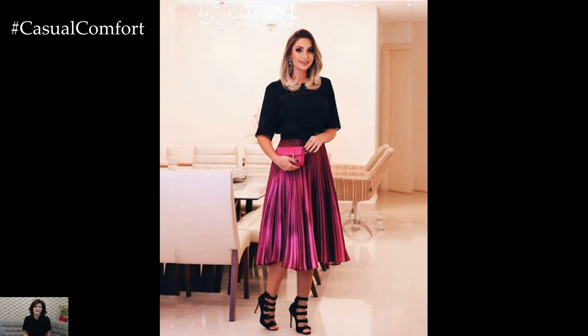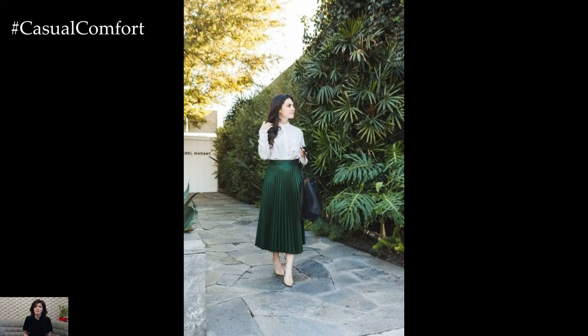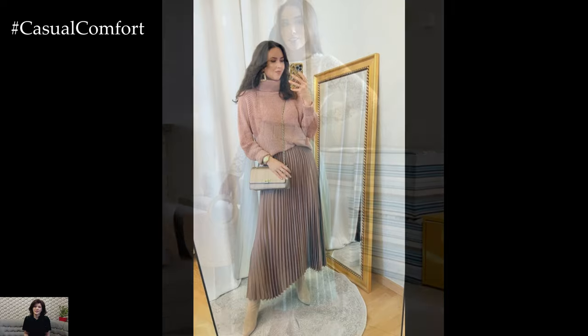Start by selecting the right satin pleated skirt for your body type and personal style. Choose a length and silhouette that flatter your figure and suit the occasion, whether it's a midi-length skirt for a polished and sophisticated look or a maxi skirt for a more dramatic and romantic vibe.